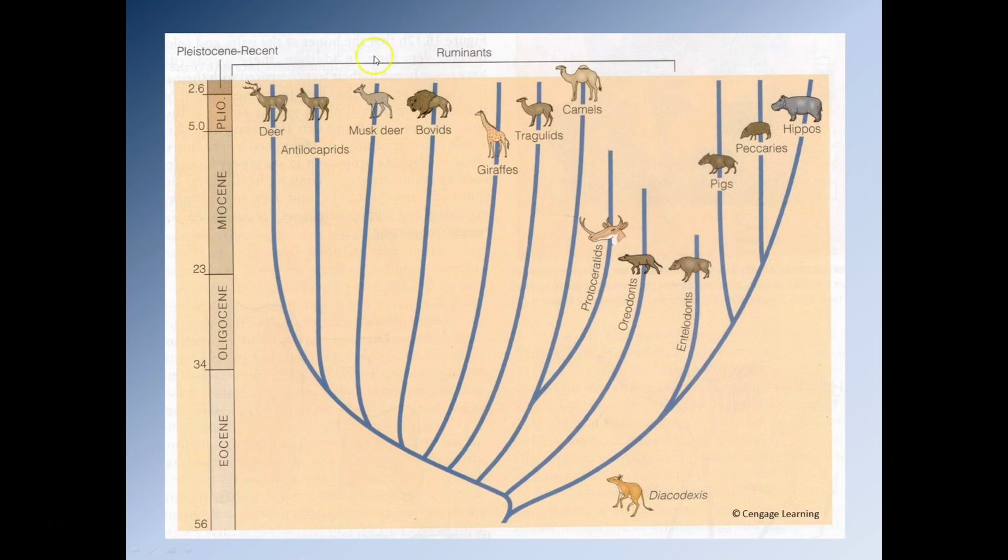And you can see here we have the ruminants. So these are, of course, the cud-chewing animals. So these are mostly going to eat grass, so they're going to be grazers, they're going to have high crown teeth. And then you have animals like the pigs. Obviously, the pigs tend more towards actually being omnivores. They can eat both meat and vegetation. And even the hippos have a surprisingly varied diet.